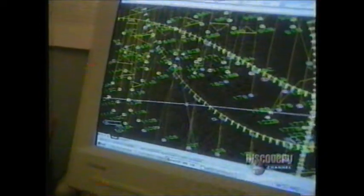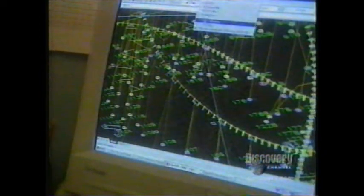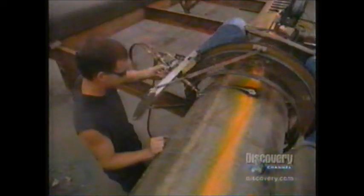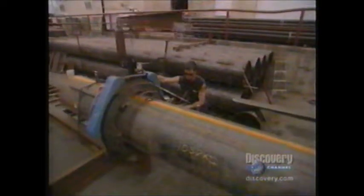The process begins here on the computer, where design team members can take any section of the track, anywhere on the ride, isolate it, and print out building specs for the shop. In the fabrication yard, giant steel pipes are cut to specification. These pipes are called the backbone of the ride because they will be used to support the coaster track. The flame cutter must reach temperatures of up to 1600 degrees Fahrenheit to cut through the 24-inch pipe.